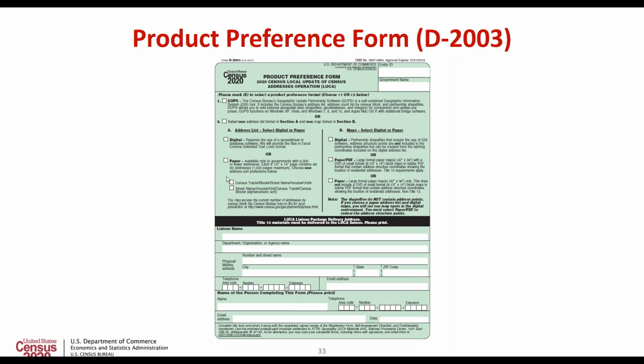If you do select a paper address list, think about how you want those addresses sorted. They can come organized, sorted by census tract and block, or if you prefer, it can come sorted by street name and house number. So depending on how your address list is currently organized, you can organize your paper address list from the Census to match. And then again, there's 2 sections here. You're going to put the LUCA liaison information, and it can be the same person that is completing this form. So it could be the LUCA liaison's information and then that same person again, or 2 different people.